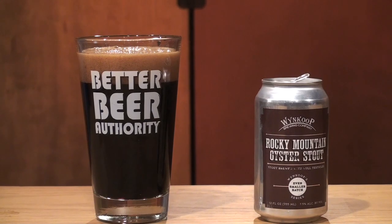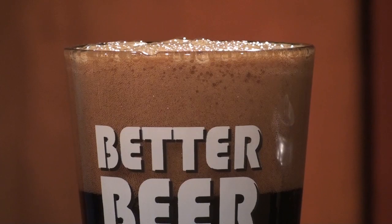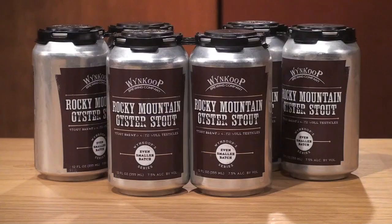The guys on the panel have no idea that this beer has bull testicles in it, so we can find out if this is actually a good beer or just a brilliant piece of marketing. Let the blind taste test begin.